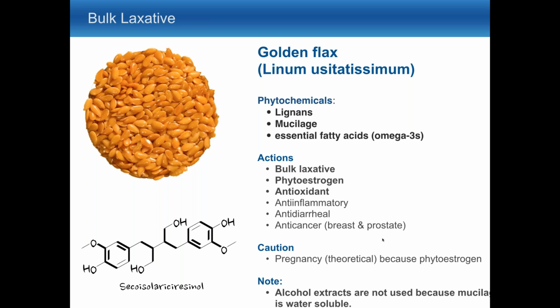So I don't think it would stimulate or suppress it dramatically. I think it would just maybe curb it a little bit. And a plant-based diet tends to be high in phytoestrogens in general. So if you're worried about flax, you should be worried about soy. You should be worried about grapes and peanuts and lots of other things as well.